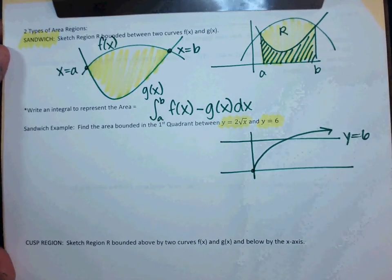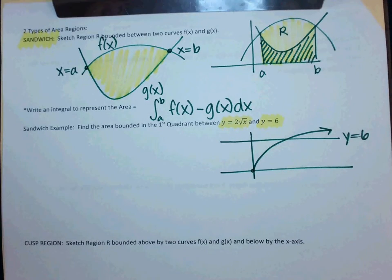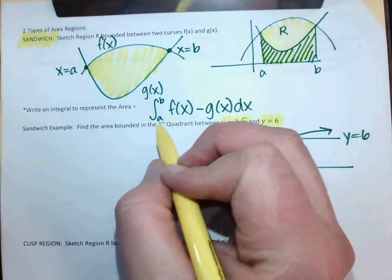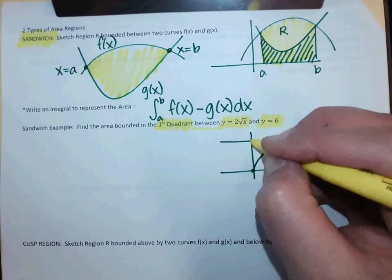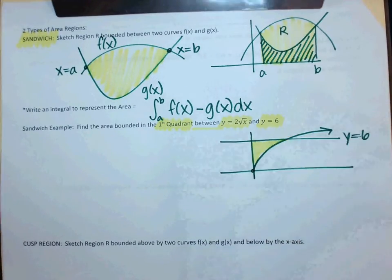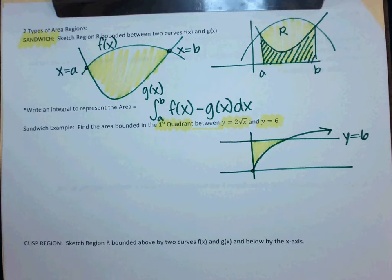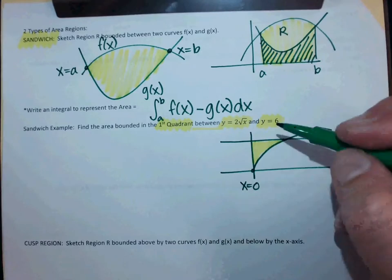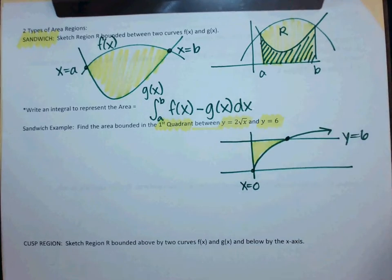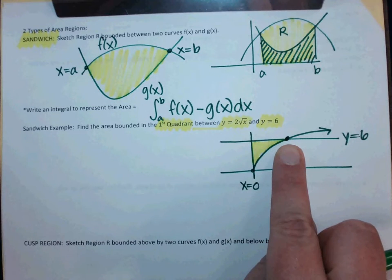Y equals 6. Now you want to read very carefully where it says we're bounding our region. Look what it says: in the first quadrant, between those two graphs. So when I shade, I'm going to shade between those two graphs. But if I can't go past the first quadrant, where am I going to start shading? At what x value? 0. Now, I want to keep shading between those until here. Problem is, I don't know what that is. If I want to find where those cross, what could I do with their equations? Set them equal to each other, and then I'll know where they cross.